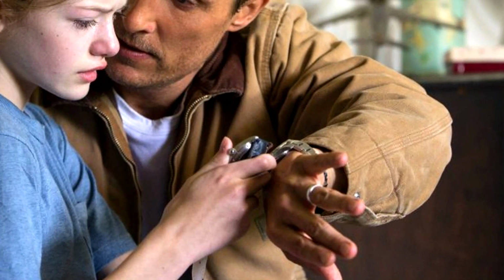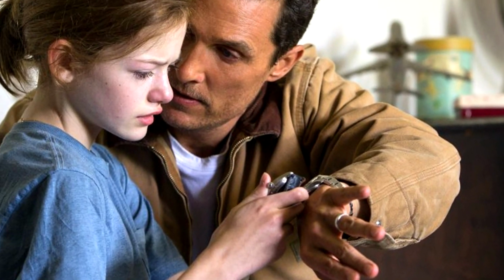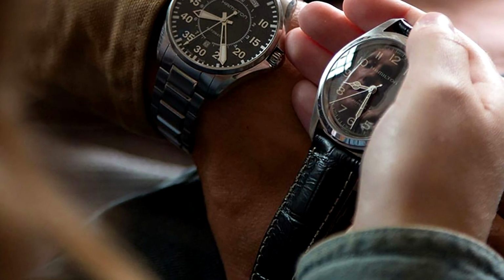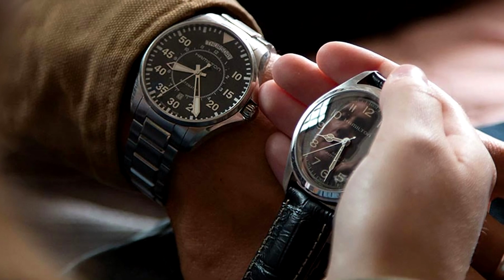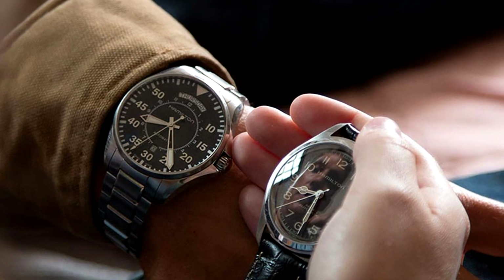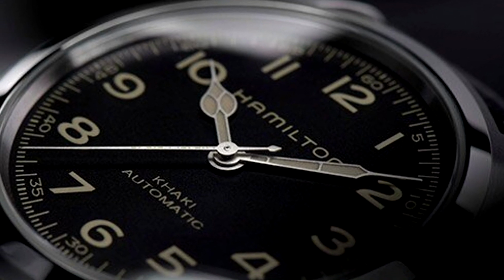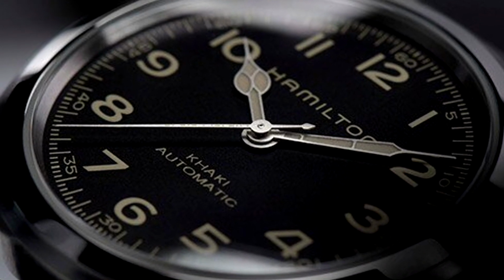The humanity-saving Hamilton featured in Interstellar was designed specifically for the film. However, it was based off of Hamilton's Field Khaki series. Within the story, this wristwatch originally belongs to John Cooper and is handed down to Murph as a young girl. She continues ownership of the Hamilton through her life, since it's the only thing her father leaves to her before he eventually leaves for space. It's a fitting wristwatch for Coop to own in the first place, considering he's an ex-NASA pilot.